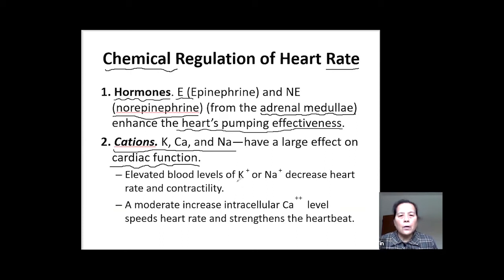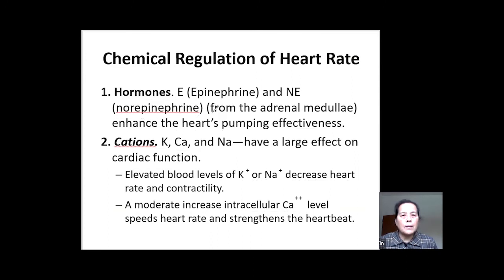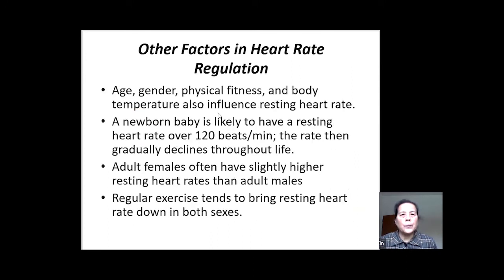These two ions basically decrease the heart rate and decrease heart contraction, and the calcium ions increase contraction and increase the heart rate. So they have opposite functions, still a kind of balance control. So that's what affects heart rate.